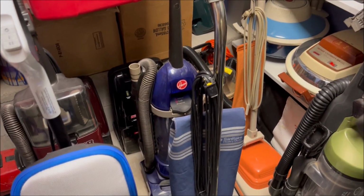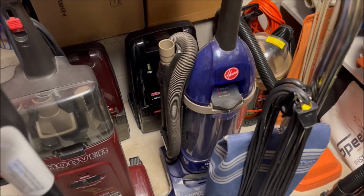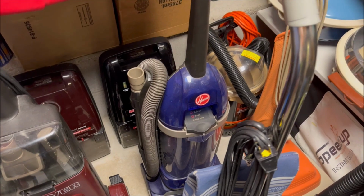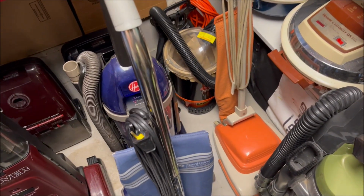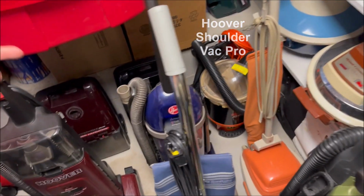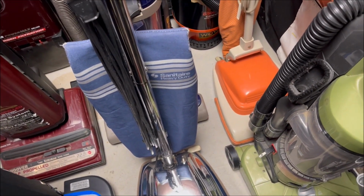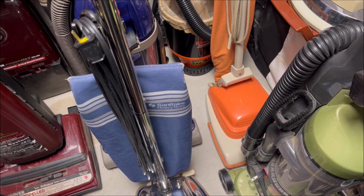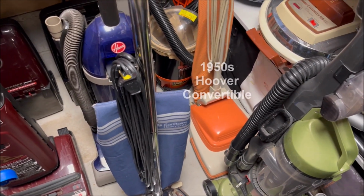And then right over there, that's a sanitary vacuum. That's actually a commercial vacuum, but they would use it as a home lineup. That is a twin chamber Hoover Elite bagless, and then right in the back there, that's actually a backpack vacuum. It looks like a Ghostbusters vacuum, sort of. It does. That is a 1950s Hoover convertible. I'm not sure of the correct year on that one. Wow. That I got as a Christmas gift.